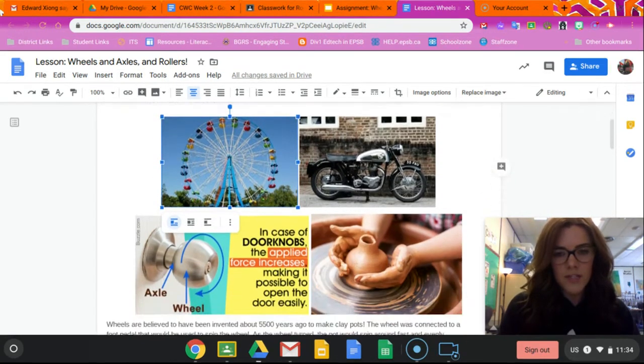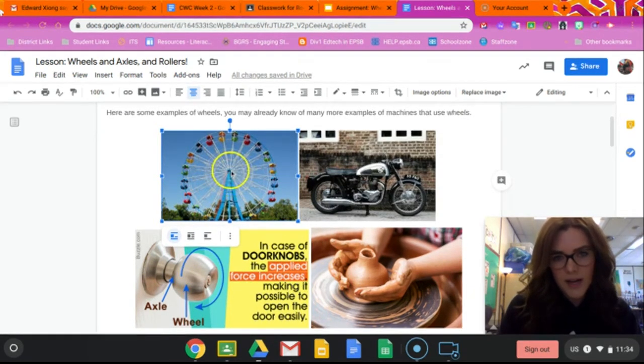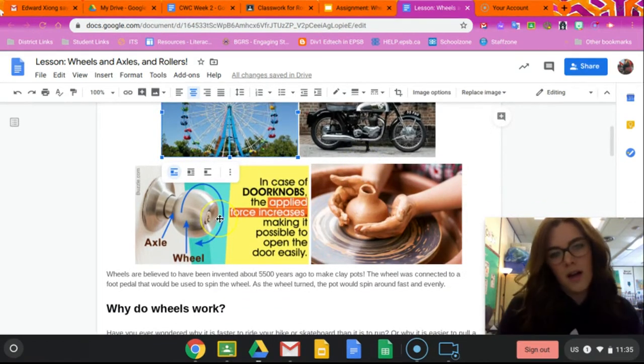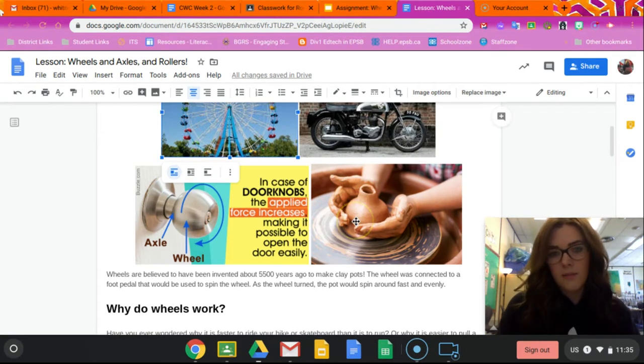So I have some pictures here of wheels and axles. We have a Ferris wheel, and the wheel is right here, and the axle is right here that the wheel is spinning on. We have a motorcycle. They have two wheels, and each wheel is rotating on an axle. We have a doorknob. The knob right here is the wheel, and then the axle is what connects the doorknob to the door, and that is what the knob is spinning on. And then here we have a pottery wheel to make clay pots.